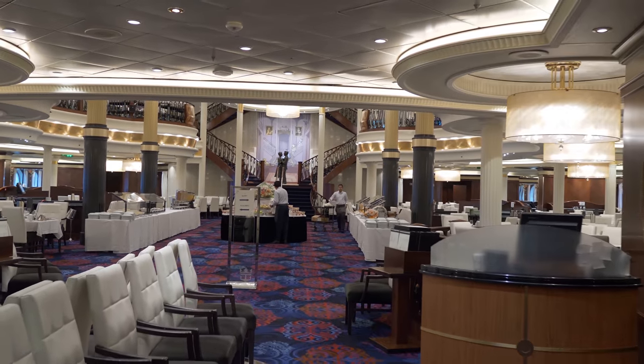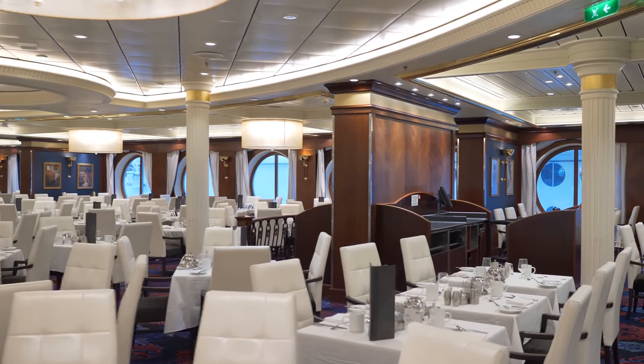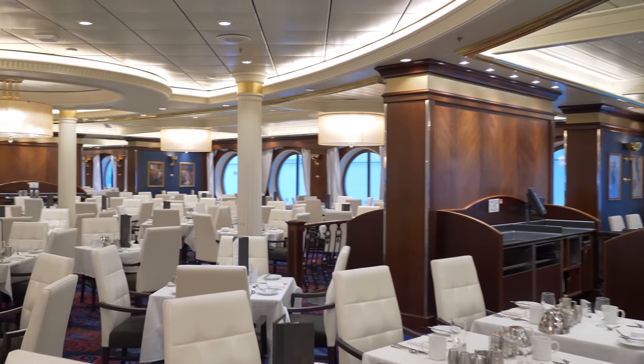Alright, we've now traveled down to deck three, and on deck three you will find the third and final dining room. This is going to be your anytime dining room. They also serve breakfast here in the morning, and they are doing the Cali brunch. Let's sneak in and see if we can get some shots.